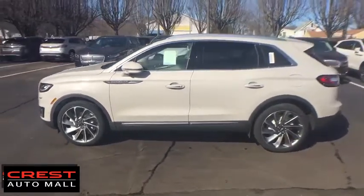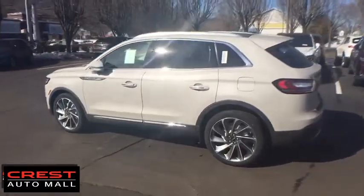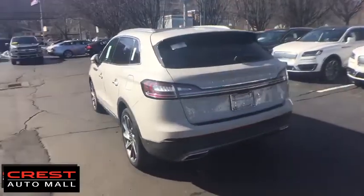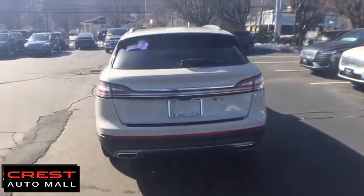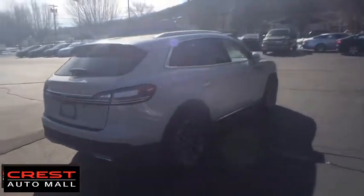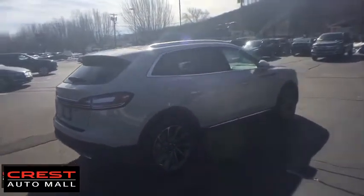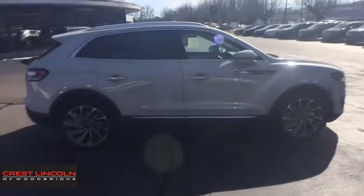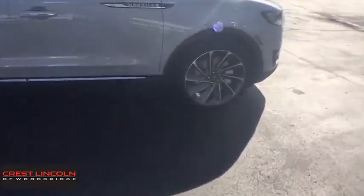Stability control, all-wheel drive, power passenger seat, remote engine start, keyless entry, anti-lock braking system, power liftgate, traction control, navigation system, steering wheel audio controls, backup camera, lane departure warning, Bluetooth, leather-wrapped steering wheel, power steering, adjustable steering wheel, four-wheel disc brakes, aluminum wheels, cruise control.